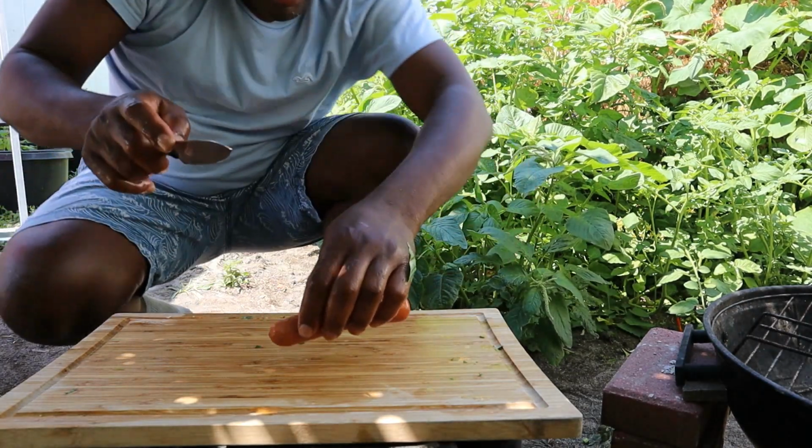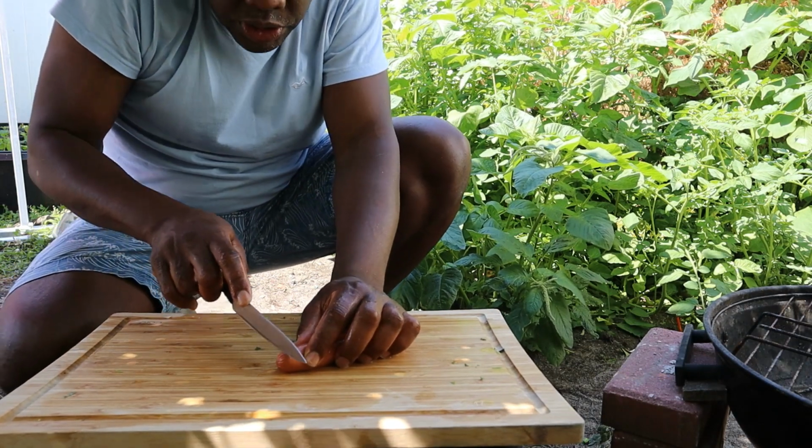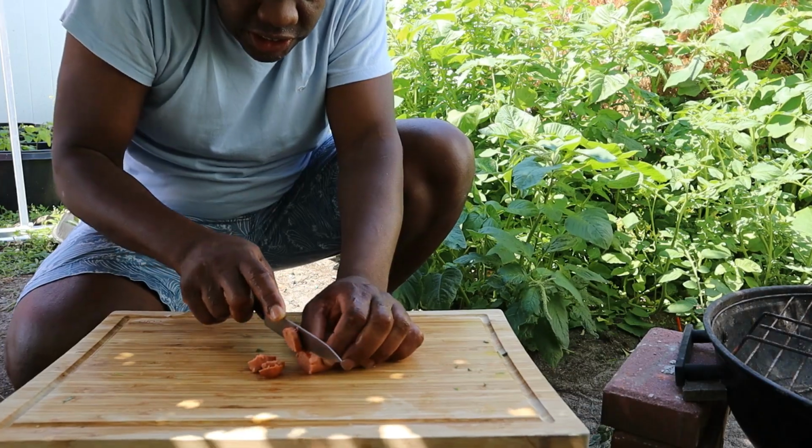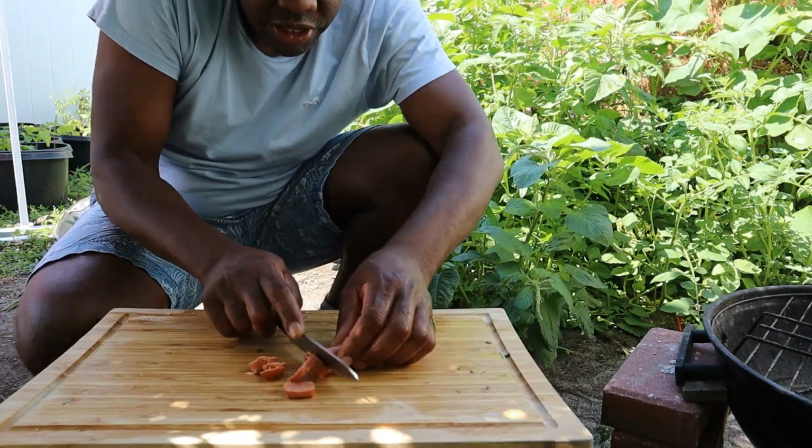This is the hot dog right here, guys. Cut him up in some nice size.